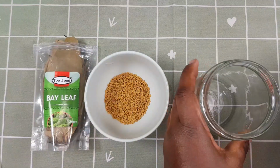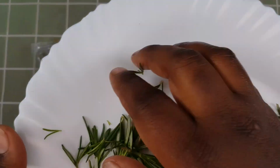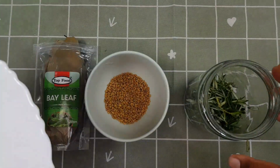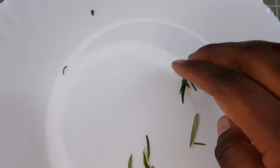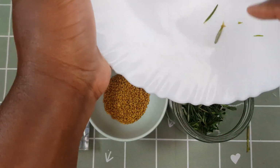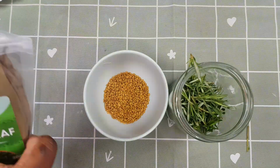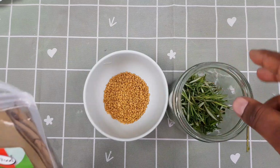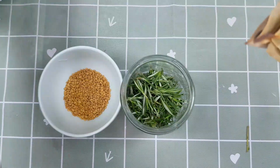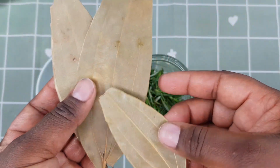I'm going to get a clean jar. Make sure your jar is clean. You can even disinfect it if you have to, because we do not want to have something that will later on affect our hair. So this is my clean jar. It is dry. And make sure you get a jar that has a lid, to tighten the lid after every ingredient has gone in. So first of all, I'm going to add the rosemary leaves. You're going to put the rosemary leaves first.